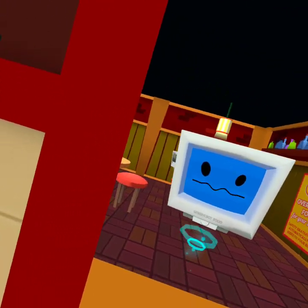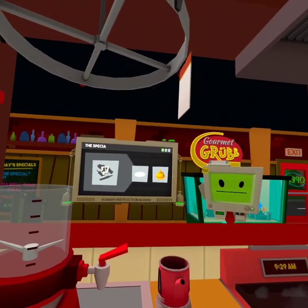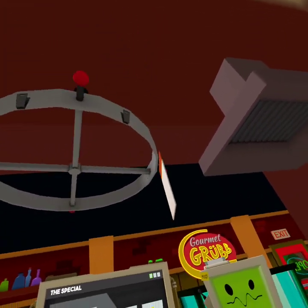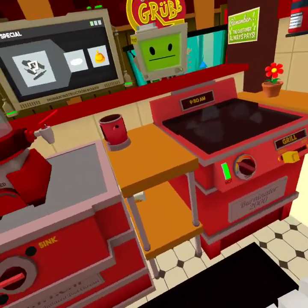Chef, we got three bots out here who ordered the special. Not sure what that means, but that's what they want. Ordering the special means placing your trust in the chef. Just give those bots anything. Be creative.